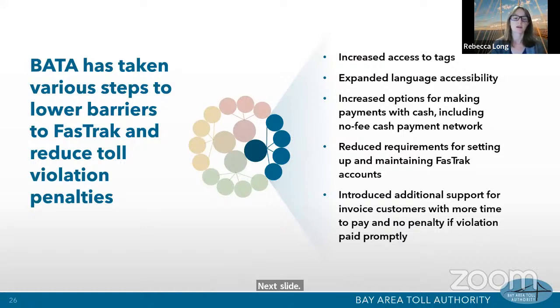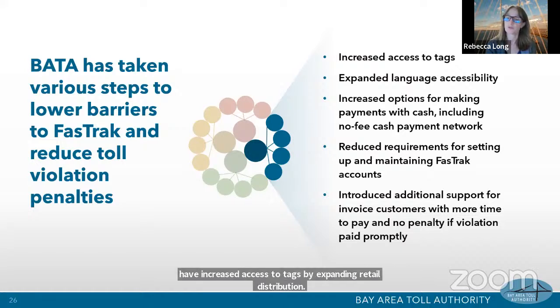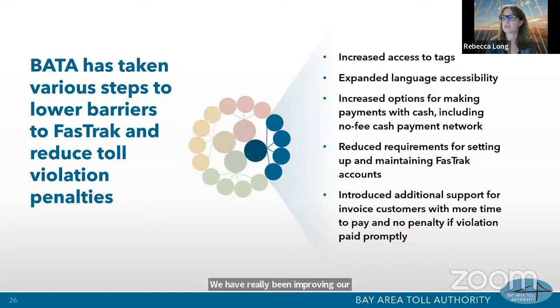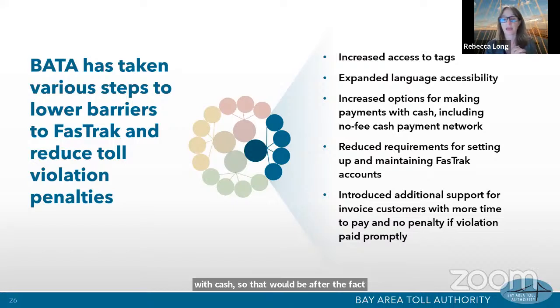BATA has been taking a lot of steps to lower barriers to Fast Track and reduce toll violation penalties. We have increased access to tags by expanding retail distribution. We have really been improving our multilingual information on our website, increasing options to pay tolls owed with cash. So that would be after the fact. You can actually add value to your Fast Track account with cash. And reducing the financial burdens for establishing and maintaining Fast Track accounts.